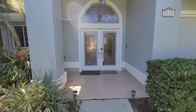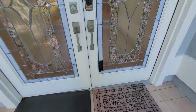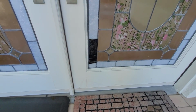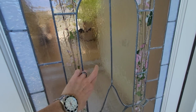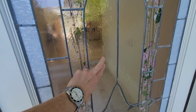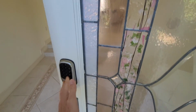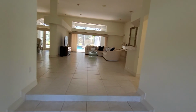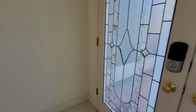So, it is a nice entrance. The only thing, first off, you can see tape on there. Second of all, this is not glass. It's just plexiglass. So that's not very safe. We walk in. Yeah, there's been damage to the doors, but those would be replaced anyway.